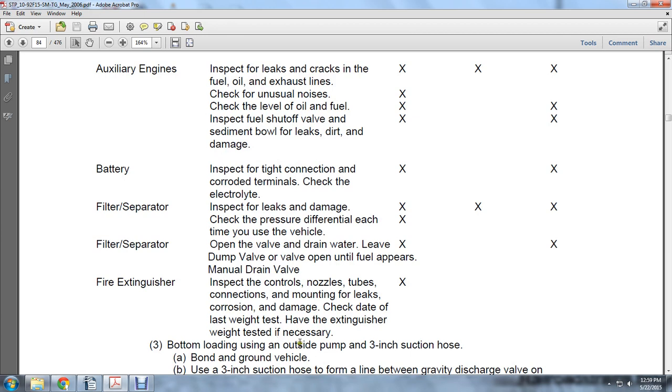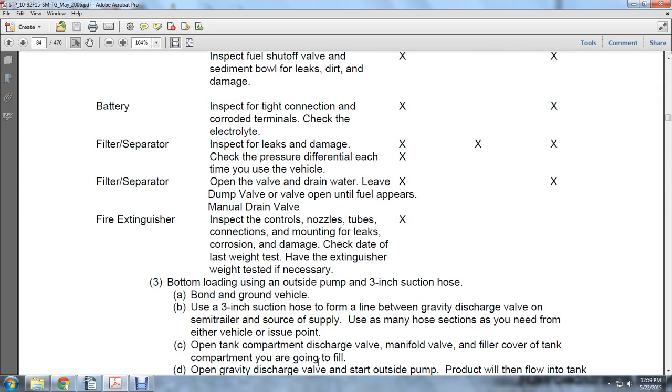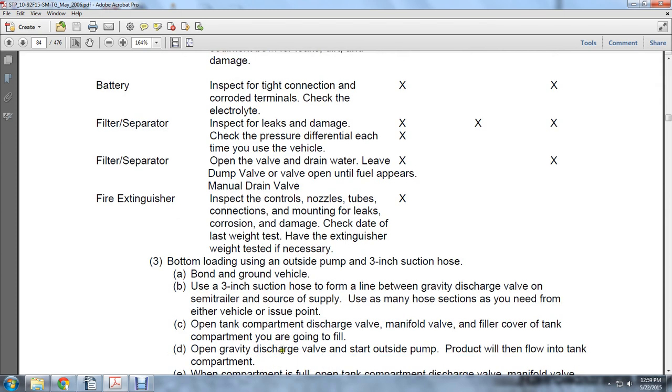Bottom loading using an outside pump: use the 3-inch suction hose, and bond and ground the vehicle. Using the 3-inch suction hose, form a line between the gravity discharge valve of the semi-trailer and the source of supply, using as many hose sections as needed for either the vehicle or the issue point. Open the tank compartment discharge manifold valve and the fill cover of the tank compartment you are going to fill. Open the gravity discharge valve and start the outside pump. Product will then flow into the tank compartment.